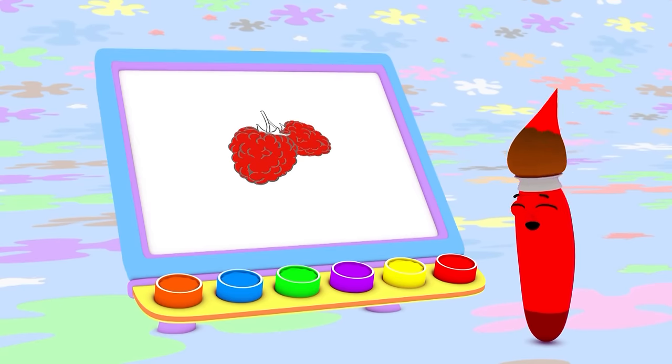You know what else you can paint with the color green? A bracelet! You can wear a green bracelet on your wrist!